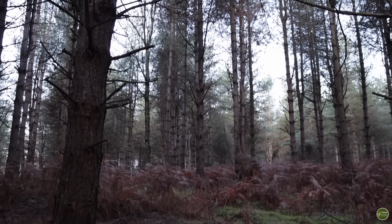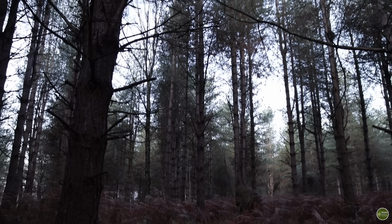Yeah, stopped raining. It rained through most of the night. It was still raining at about 5 o'clock this morning. It just didn't let up at all. But yeah, it's clear now. I can see up through the trees and it's overcast, but clear.